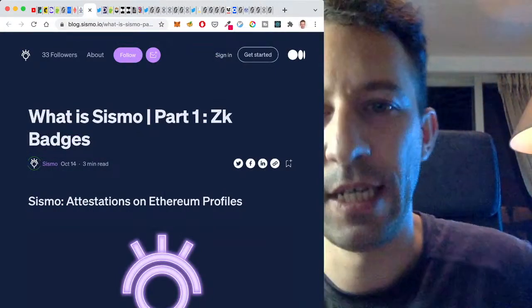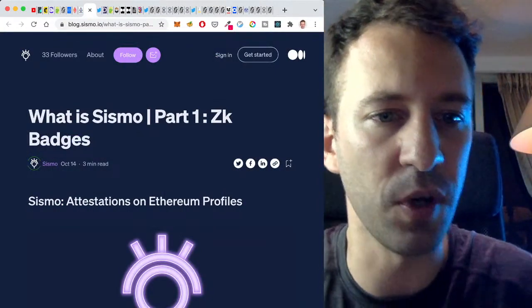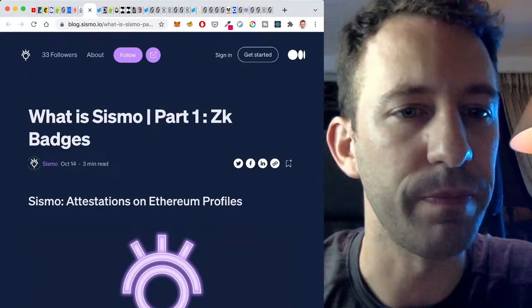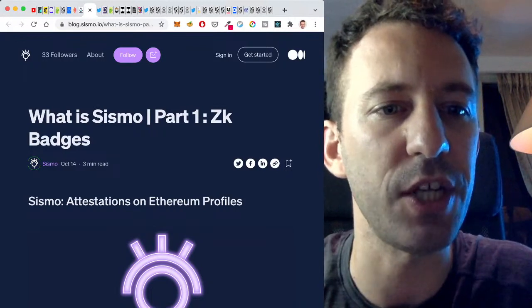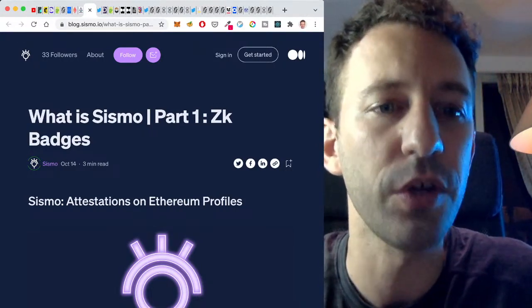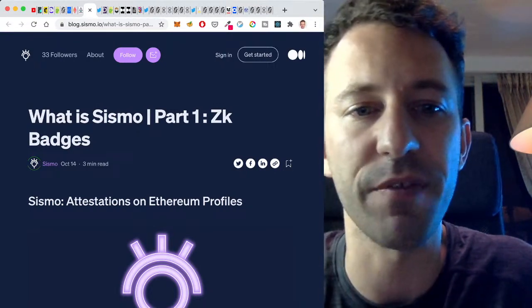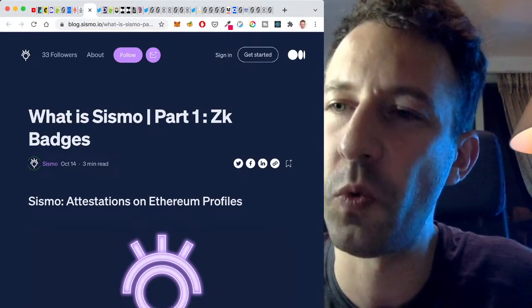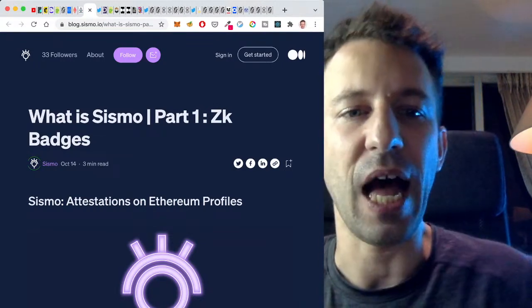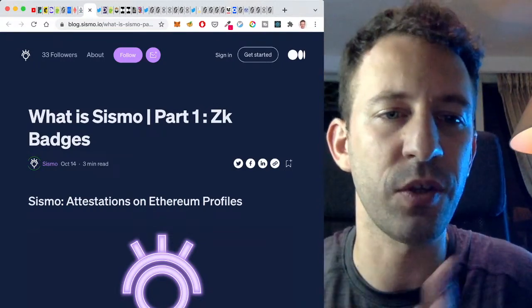Then there is this new project, Sismo, super cool. This is to aggregate reputation on a public profile, but without giving away all your accounts, and it makes use of zero knowledge attestation. So this is really the bleeding edge of innovation. So how will it work, and what are the different use cases?